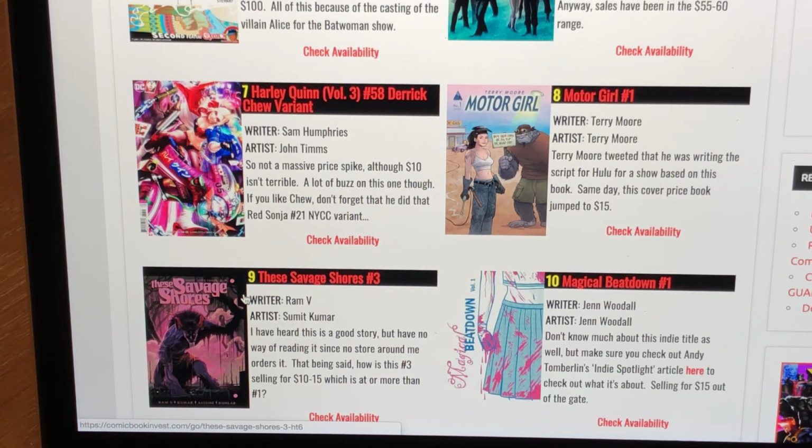But if you've got it, congratulations. This was probably a cover price book that is now at $15, so not bad.